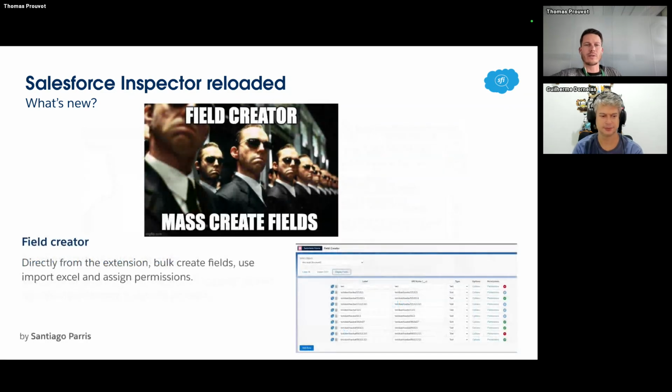You also have the field creator that I was mentioning, which was made by Santiago Paris, another contributor who created this new page on his own. So very proud of him. It was a great job, and I think that it is useful for many people.